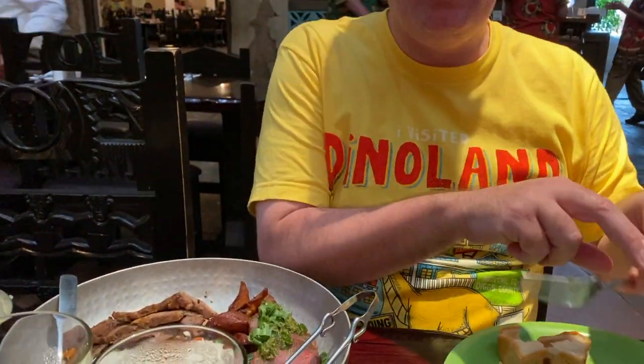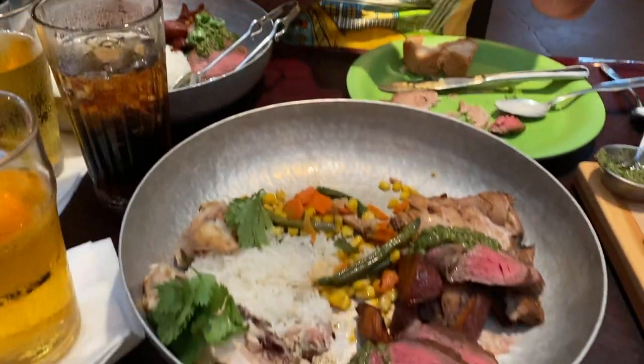I'm not going to try the rice because guess what? Lame, Brandon. I don't like rice. But we're going to dig in. This is a lot of food. We are going to dig in.